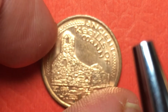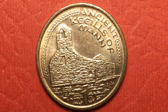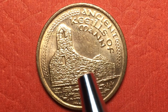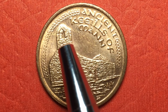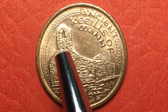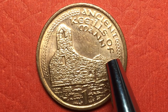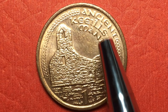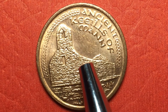And when we flip it over, we see this just magnificent engraving. And this engraving has a Manx or an Isle of Man chapel on it. It has the keel, and then it has up here the small, they call it a Sanctus Bell turret. So this is just an old church, essentially. And here it says ancient keels or ancient churches of Man. And you notice that it says MANN.